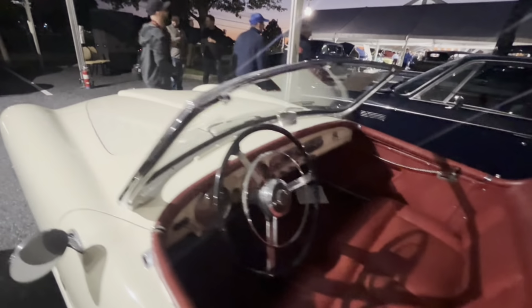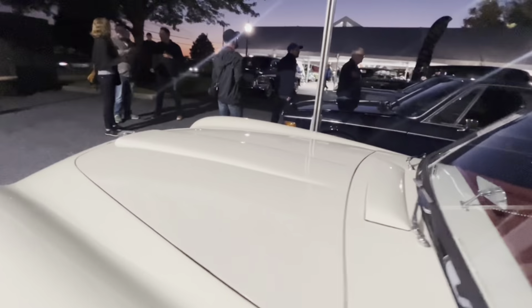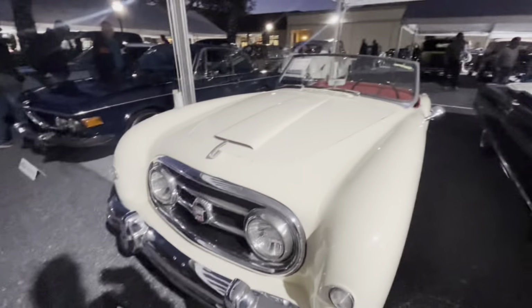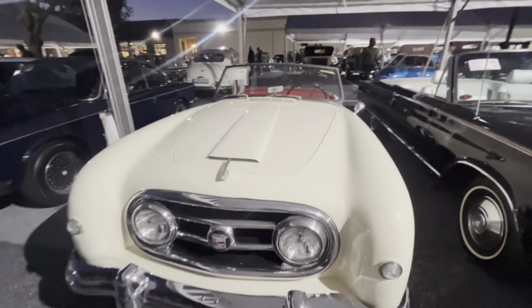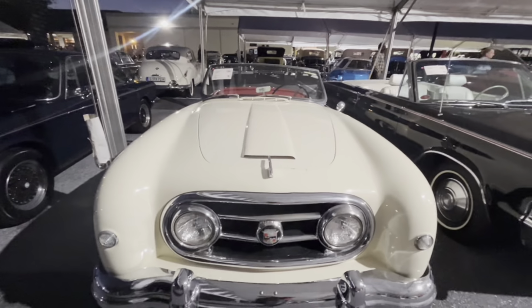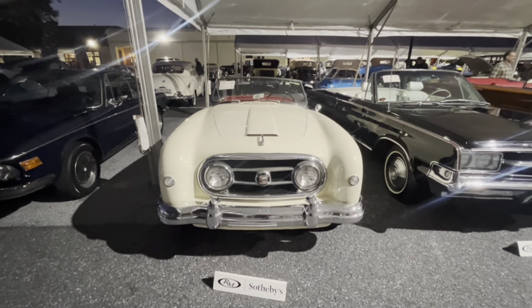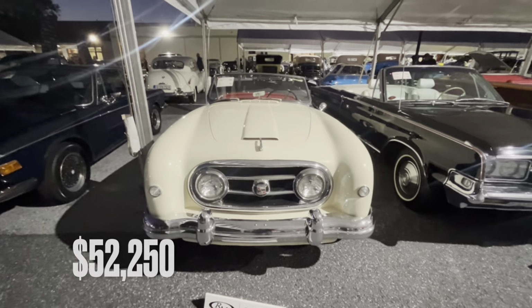The Nash Healeys were sold from 1951 to 54 and were America's first real post-Depression sports car. They predate the Corvette by several years, after all. I've run across them a couple of times. They're out there, but they are pretty rare. This one changed hands for $52,250.